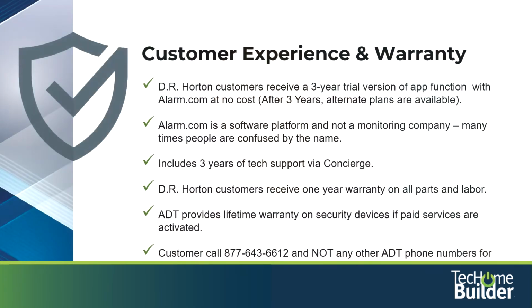Our concierge department generally reaches out to the homeowner three weeks prior to their closing. They'll set up a date for the tech to come out. We also let them know that they're going to need Wi-Fi for the basic package, not for security. That's when they set up the appointment and get our tech team out.